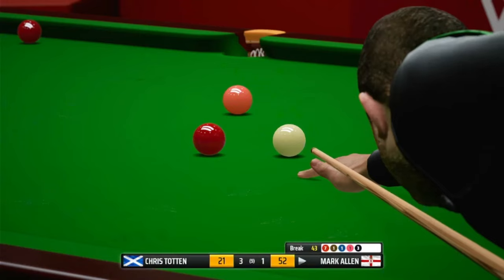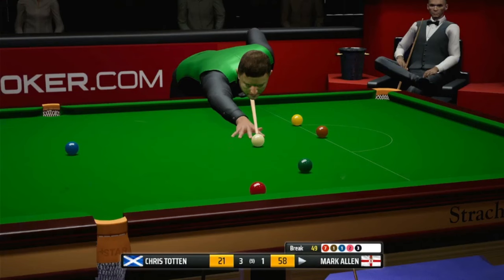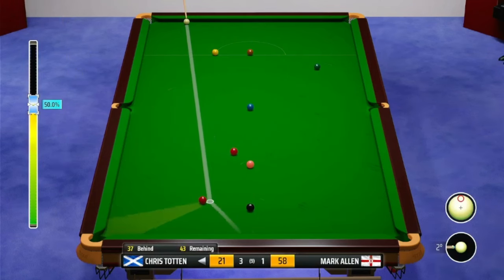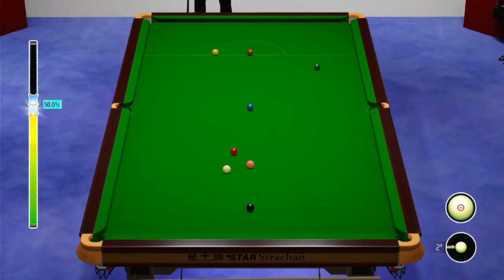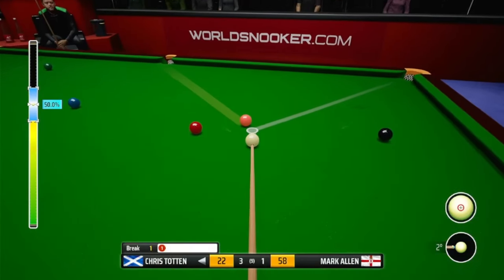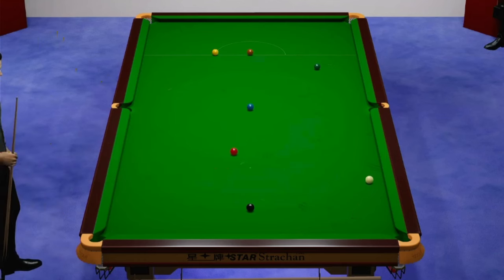This looks pretty simple. Well, he lost control of the cue ball there. He's played that poorly. 49. Mark Allen, 49. This really is tricky. Wow, what a pot that is! One. He's looking to drop this into the middle pocket. No problem there.